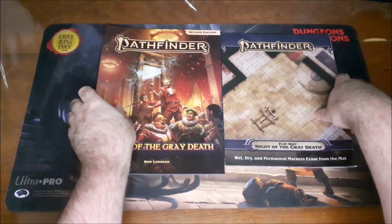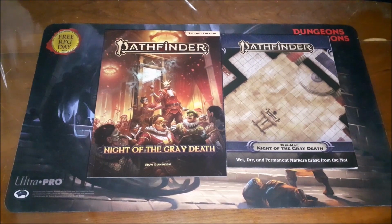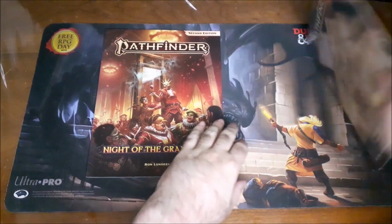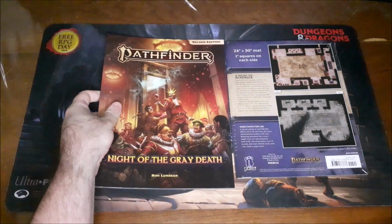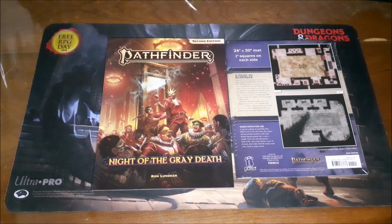We also have another standalone adventure that came out just a little while ago, actually, and this is the Night of Grey Death. It also comes with an accompanying flip mat. The flip mat is also $14.99. The adventure itself, again, is $22.99, so the standalone ones are a little bit cheaper. But this thing is really, really cool.